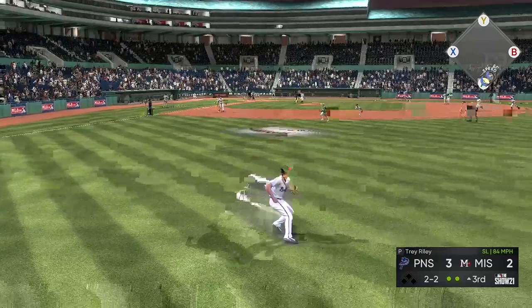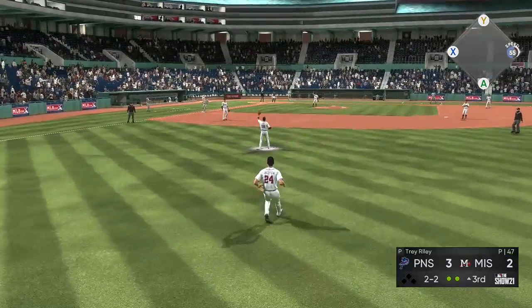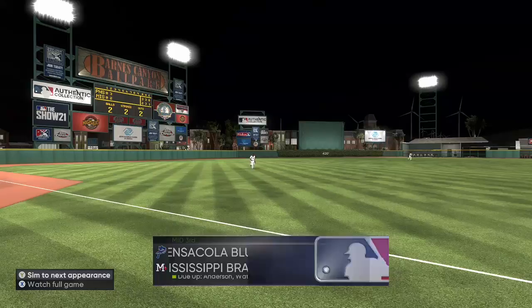That's a pop out towards short right field. Goins moving to it. That's the third out.